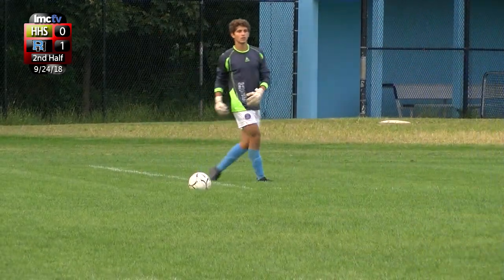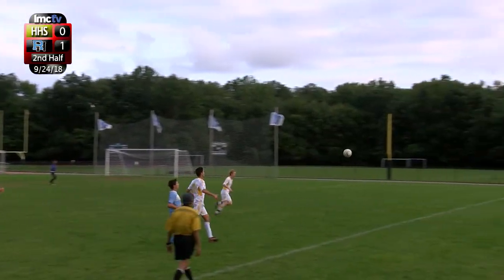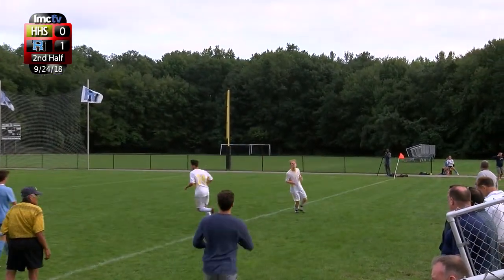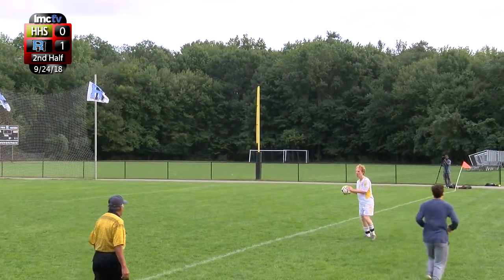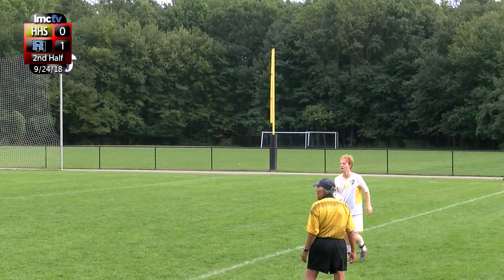And this will be Guillermo Pons on the kick. So he gets this one across the midfield line. And it sails out of bounds. It'll be Hastings' ball.